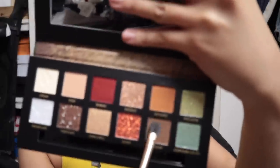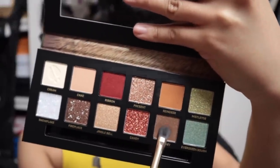Now using the Chimney shade, I'm just gonna put this on the outer corners of my eyes and then blend it a little bit inwards. So that's it for the eyes. Next, I'm going to just curl my lashes.